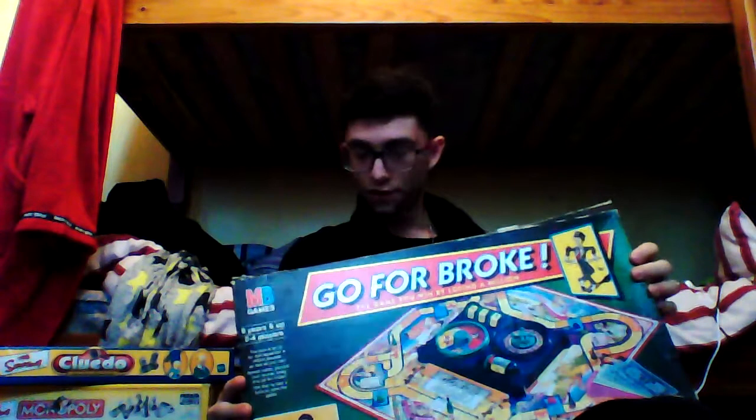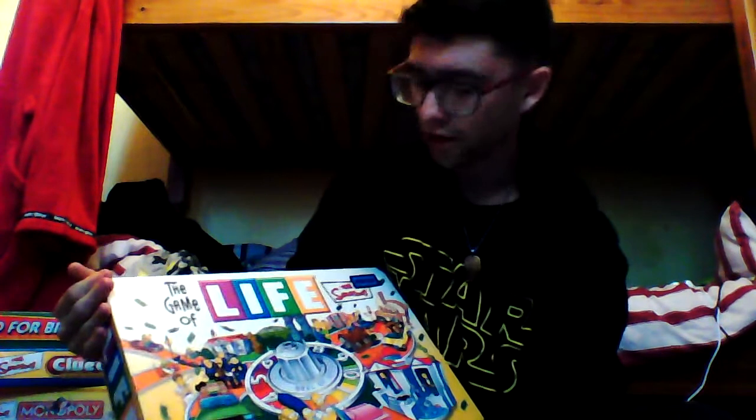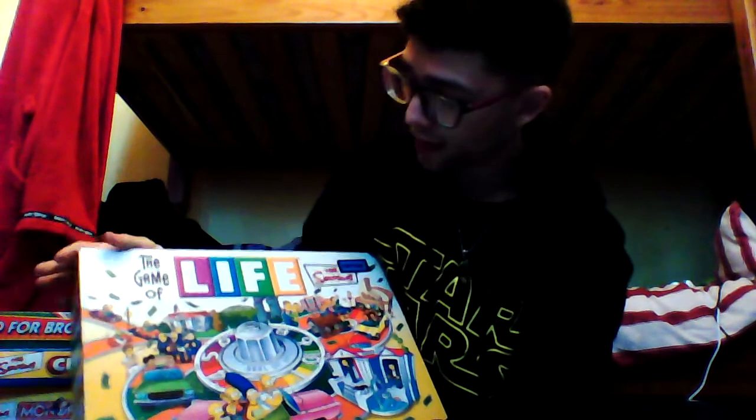Next we have here Go for a Broke. This is an early variant of it as well. I think it's a 90s variant. The whole point of this game is to lose £1 million. Unfortunately, the box is terrible and all the stuff in there is nowhere near where it should be. Then we have the Simpsons Game of Life. Everyone knows the Game of Life. You go through life, have kids and stuff like that. Very, very fun game, classic game, but it's Simpson themed.